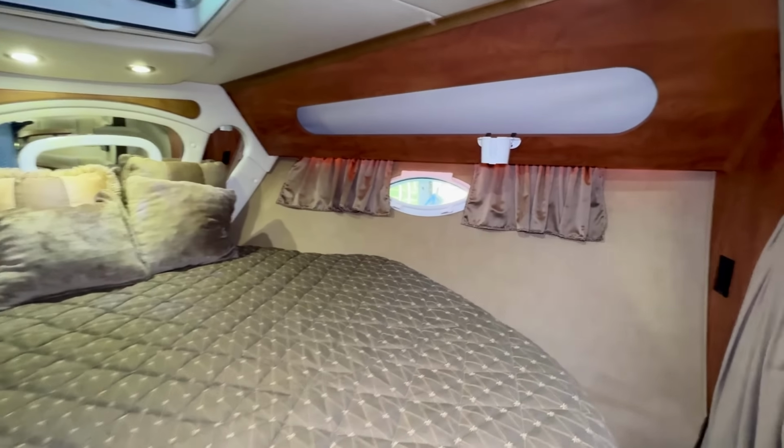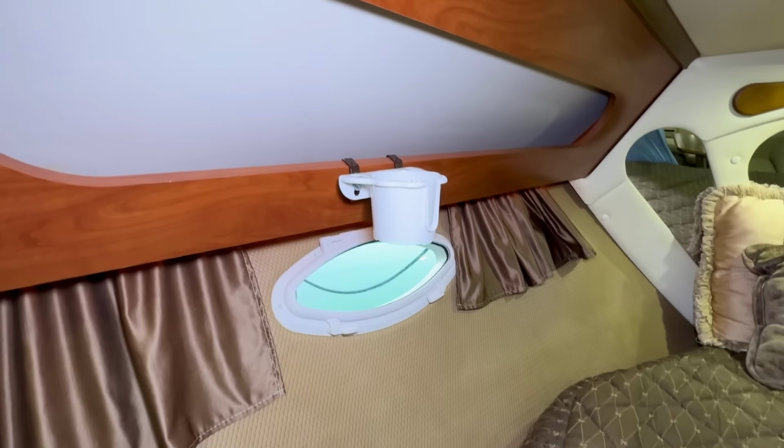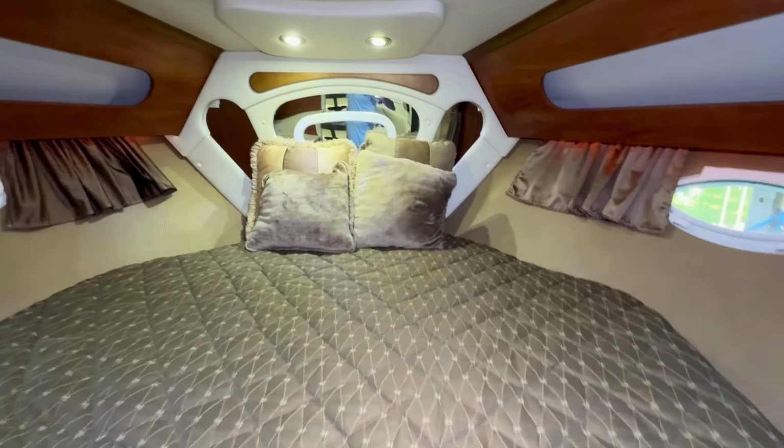You've also got, of course, curtains on those port windows as well. Notice these screens are in place for that. Added cup holders on either side of this V-berth as well.